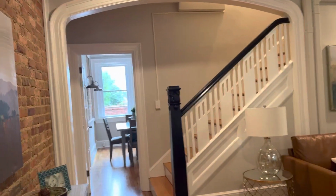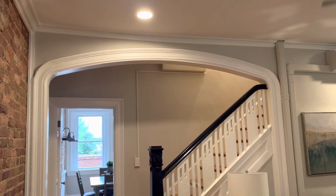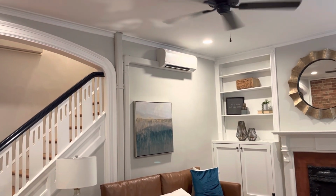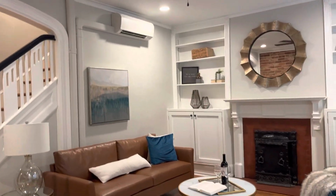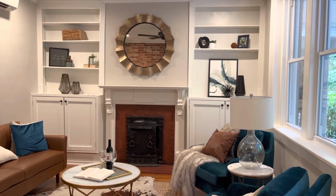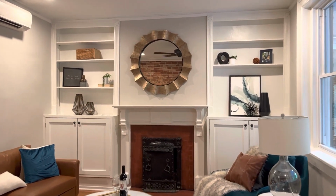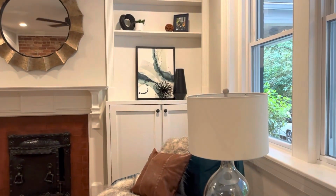So we're standing in the living area. Beautiful, tall arch. See this here? It has been retrofitted for heat and air conditioning. I like these mini splits, but that is what this is coming down the side. You have tall ceilings, the built-ins, the fireplace. Fireplace is probably closed off. It's not going to work. And it's still going to have that same comment, chimney flue, fireplace chimney flue conveys as is.